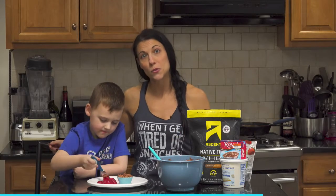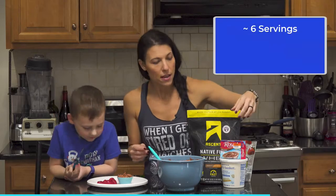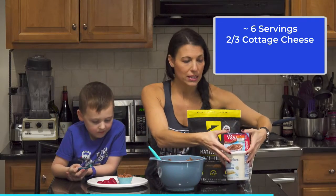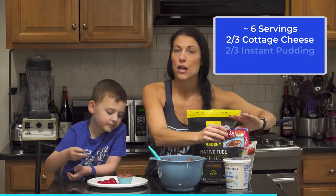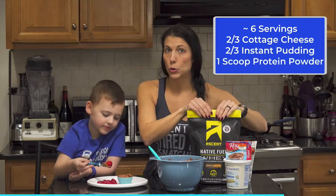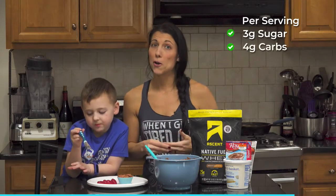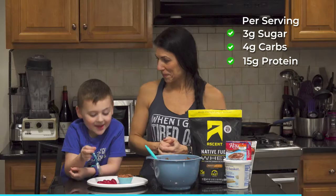Okay guys, while Logan munches on this delicious snack over here, I'm going to tell you a little bit about the nutrition facts. So this makes about 6 servings. This was 2/3 of this container of cottage cheese and 2/3 of the box of instant pudding and 1 scoop of protein. For that amount, you get about 3 grams of sugar per serving, about 4 carbs, and about 15 grams of protein. And you love it, right?